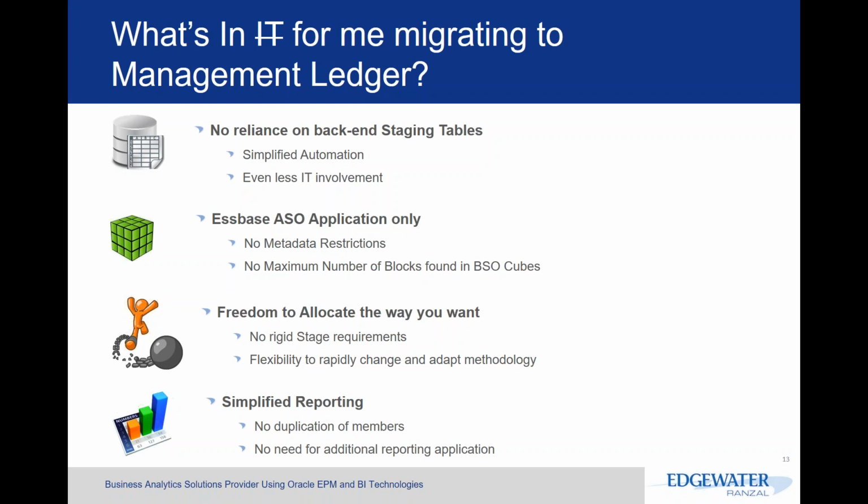Management Ledger is also ASO only. Standard profitability used a combination of ASO and BSO applications in order to produce its results. Now Management Ledger only has an ASO cube. And part of the benefit of that is that ASO cubes are designed to handle far bigger dimensions and far more of them. So we get around 2 big restrictions for standard profitability in that way. We don't have metadata restrictions. We'll get into it a little bit later, but because we don't have the concept of stages in Management Ledger, we don't duplicate dimensions. So it's a big advantage for us. We don't hit the restrictions that we have in terms of the number of blocks in your BSO cubes.